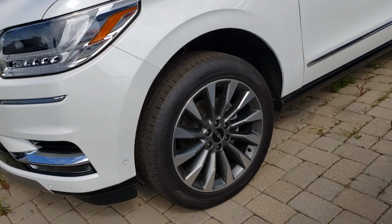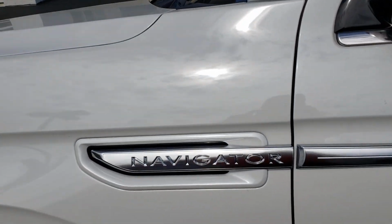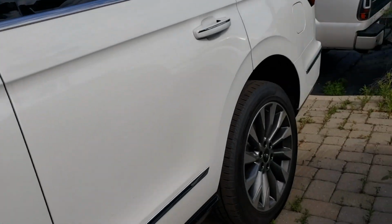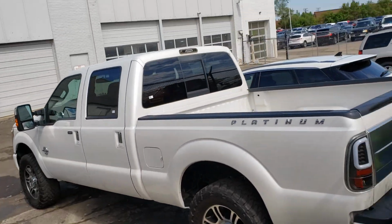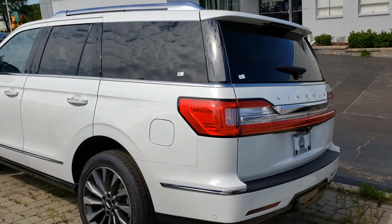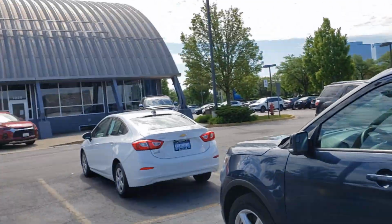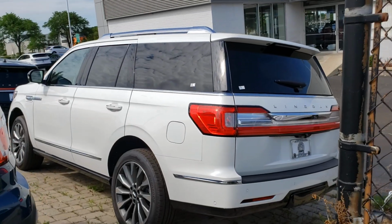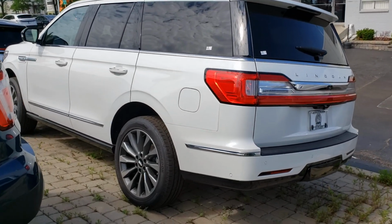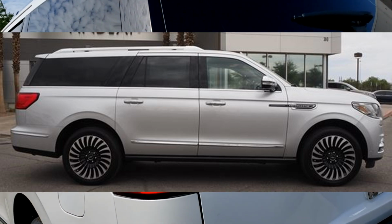All right, giant wheels, giant rims, giant tires. Got the nice name. This is the standard model. I'm sorry, I'm kind of too close to it. Here, how about that? I just stepped onto the site of a different dealership trying to film this car at this dealership. So this is the standard model. They have longer ones too.